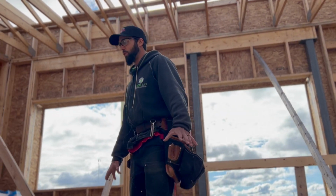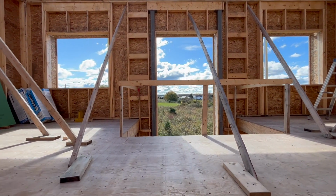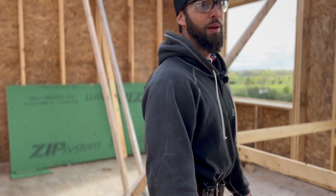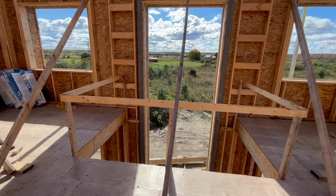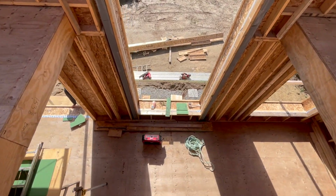So this is the second floor. Again, still waiting on interior walls for up here. The big window, there'll be a railing across here with the open to below concept, and so you can call down for a beer or whatever you want when you get thirsty.